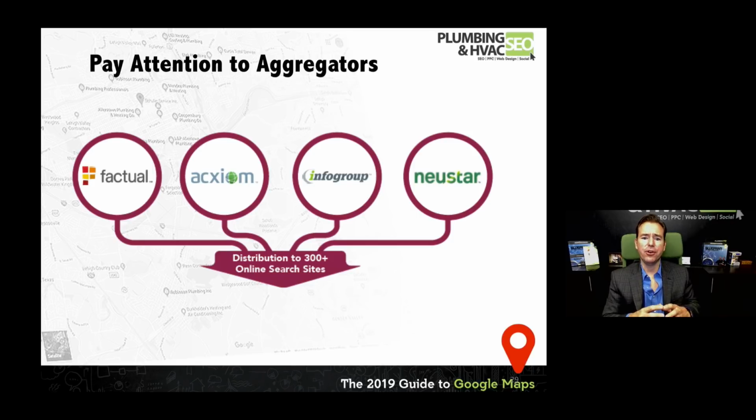And you want to pay attention to what they call data aggregators. There are 4 major data aggregators: Factual, Axiom, Infogroup, Neustar, that basically grab all of the name, address, phone number details of pretty much every company in the United States and internationally, and all of them push to other sites. So if you've never added yourself to any of these data aggregators, it could be that you got added somewhere once with one piece of information and it got, let's say, onto Infogroup. And now Infogroup is passing that wrong information across to 300 plus sites.